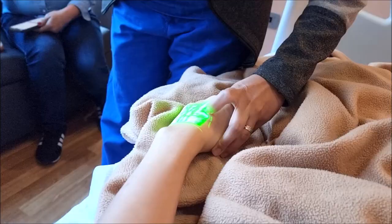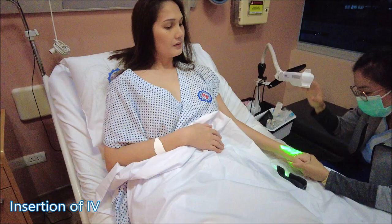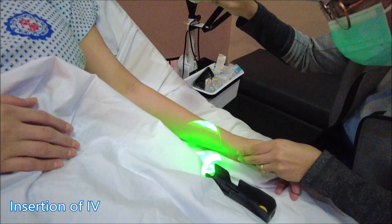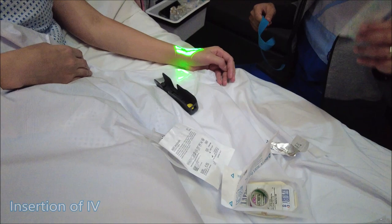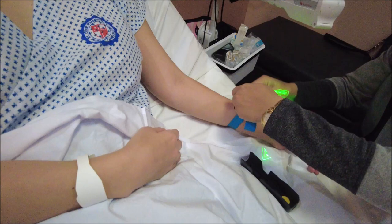Now my bedside nurse is looking for a good vein for the IV. My surgery schedule is in the morning, so that my last food is strictly 8 hours of fasting. No liquid, no food. They will bring me to the operating room around 6:15 in the morning for the preparation for the surgery. And the surgery will start around 7 in the morning.